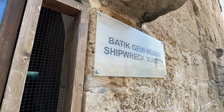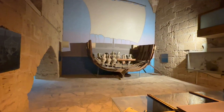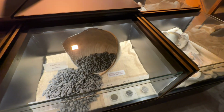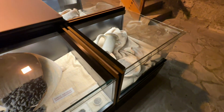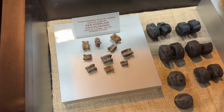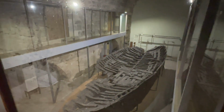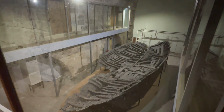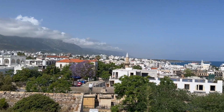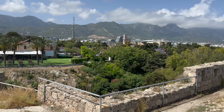Another amazing part of this castle is that it has the Shipwreck Museum. This museum contains the remains of the oldest shipwreck that has ever been discovered in Cypriot waters. The shipwreck itself is a 4th century Greek merchant ship that they started discovering in 1965. Over a few years, they unearthed it and then they began the preservation process. Being able to see these things that have lasted so many thousands of years was really amazing. You can basically climb the walls of the castle, and when you do, you get an amazing view.